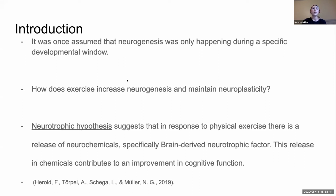The aim of my research was to see how exercise increases neurogenesis and maintains neuroplasticity. The neurotrophic hypothesis suggests that in response to physical exercise, there is a release of neurochemicals, specifically brain-derived neurotrophic factor, which I'm going to explain in more detail. And this release of chemicals contributes to an improvement in cognitive function.